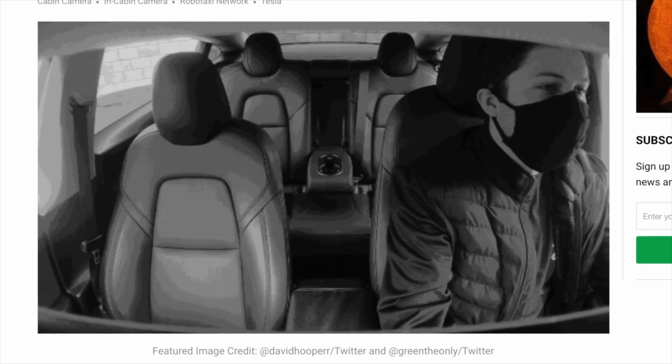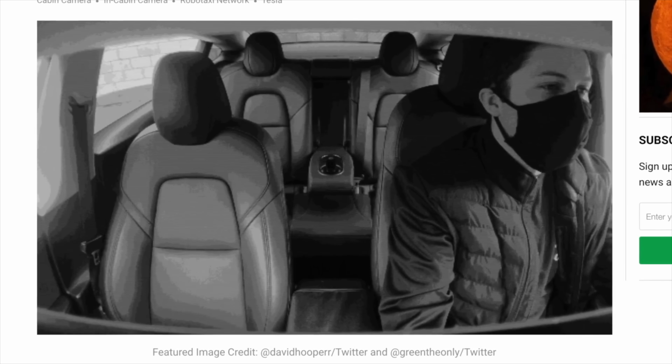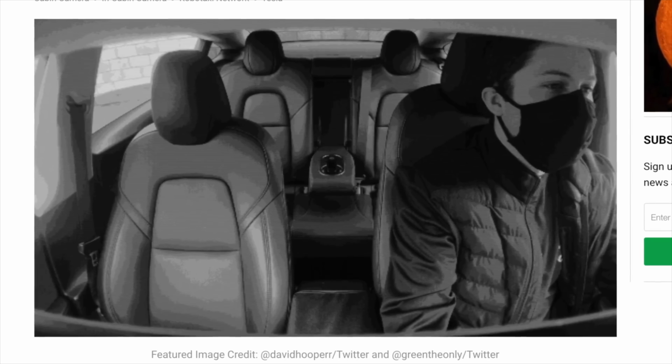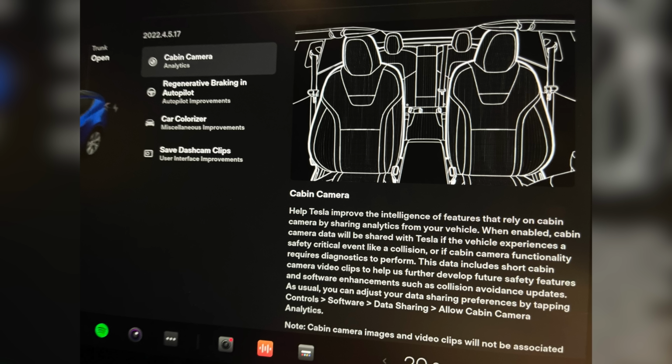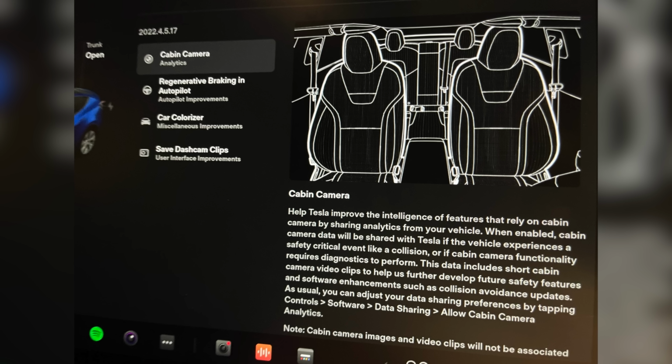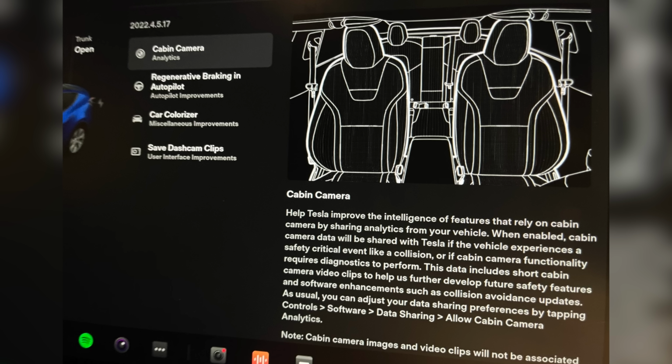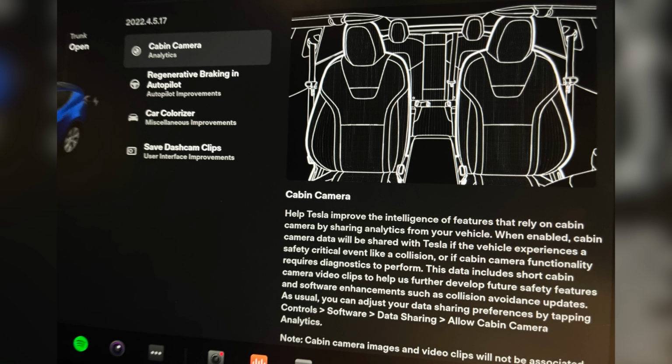That's not anything new, but what is new now is that this prompt is there when you get in the car after you do the update, and you are prompted really specifically whether you want to turn it on or not before you can even exit out of this window. I've never seen this aggressive a prompt for this camera from Tesla before, but this is a very clear signal from Tesla. They're saying, hey, do you want to turn this on or not?